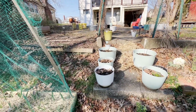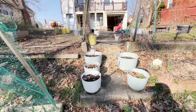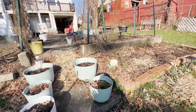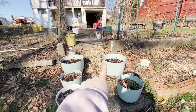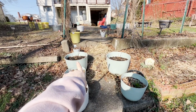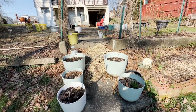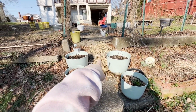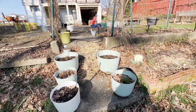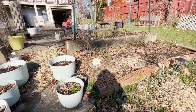Hey friends, so as you can see, the garden is in complete disarray. A lot of things are still in dormancy, like the fig trees. I have 2 Chicago hardy fig trees right here. This is going to be going into their 2nd season. I did have them covered with this straw, but I removed that and added some fertilizer just to kind of wake them up a little bit.